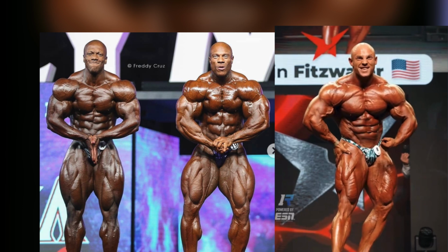But then again, you can't ignore Shawn Rhoden. He's also looking so impressive, conditioned. But still, Phil Heath is looking bigger in this pose. So just because of his big size in upper body, I will give this to Phil Heath. And second, I'll give this to Shawn Rhoden. Third, we are going to give Martin Fitzwater. Overall, Martin Fitzwater was good, but he can't stand near these two legends.